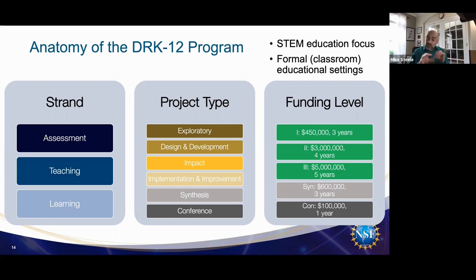Synthesis covers research syntheses or meta-analyses. We're really interested in funding these. We don't get a lot in any given year, but we're really interested in providing the field with the opportunity to fund some work to do that.